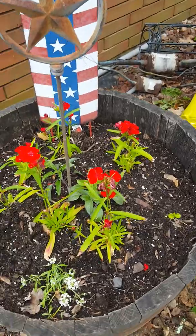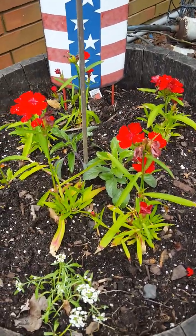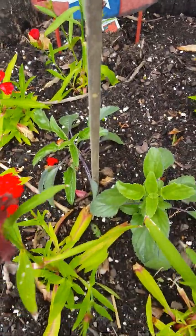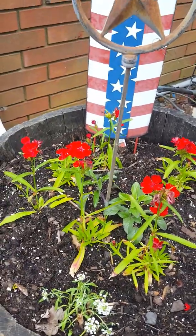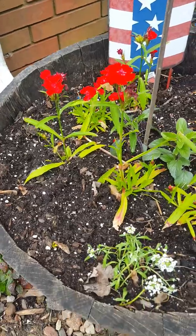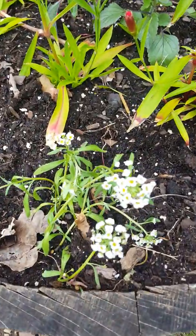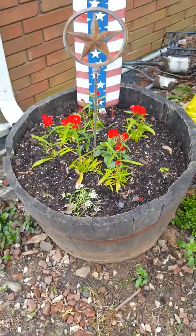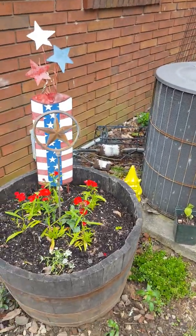I've been working on the containers. In the center here on this one, we've got the blue Victoria. And then the red, I think it's Dianthus. And then I'm going to put white in here. It's not done, obviously. But yeah, going with a red, white, and blue theme.